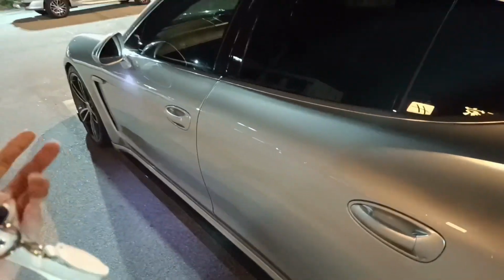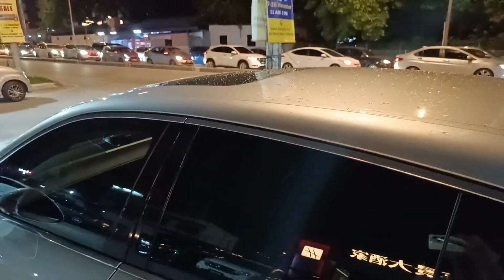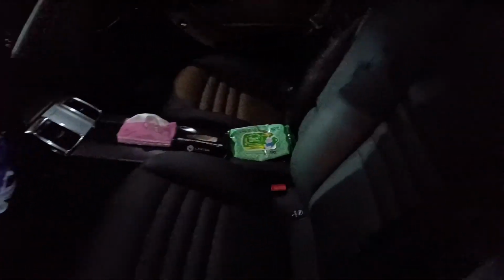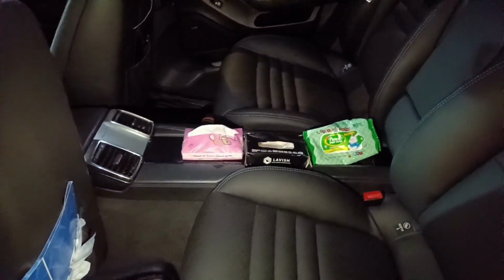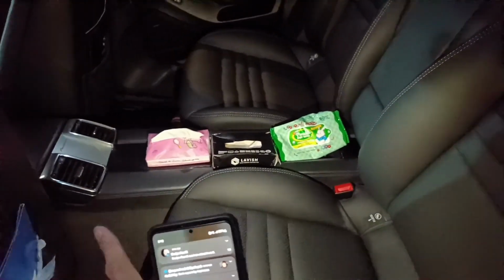So obviously this is a 4-door luxury GT sports car. You do get a sunroof, but it's not a panoramic type. So here's the rear room. Apologize for the poor lighting. Let me get myself a torchlight. It's a 4-seater configuration. The center here has a console to put your stuff, and rear aircon vents.